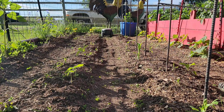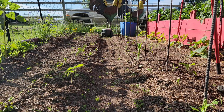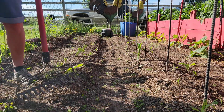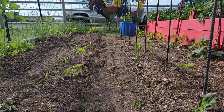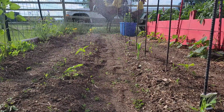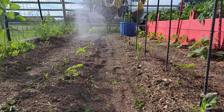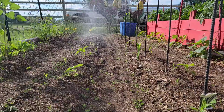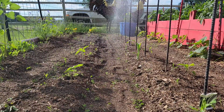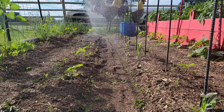Okay, so now I'm just tamping them down. That's pretty important because you don't want any air around the seeds. You want good contact with the soil, and it just takes a minute to do that. Okay, so now I'm just making sure that those seeds are going to be moistened. Don't want to get them too wet because you don't want those seeds to rot on you, but it's going to be a good day for germination, and in about 5 days we should start to see them coming up. Got to make sure that the top part stays wet.